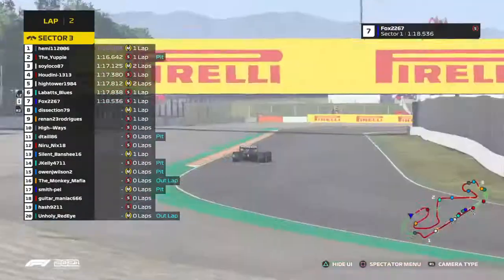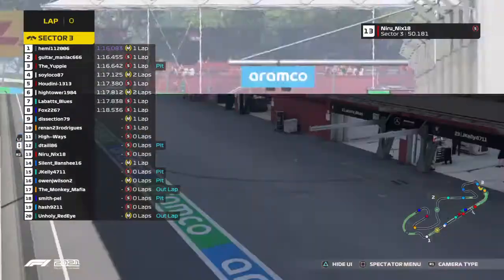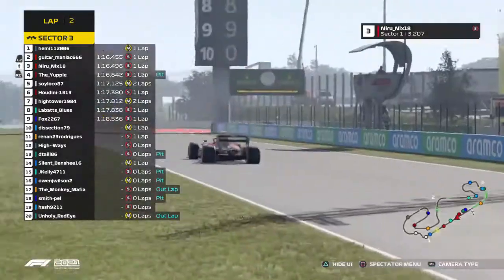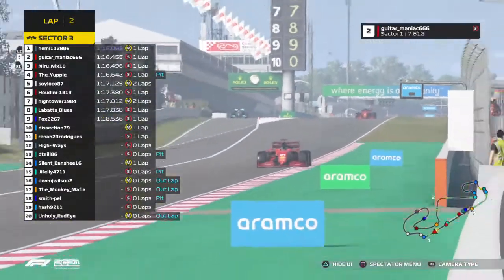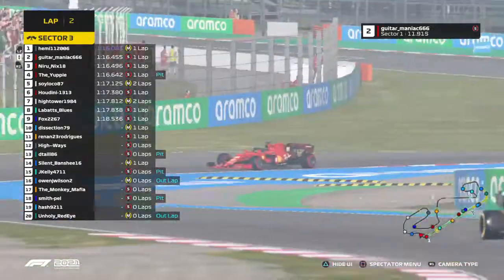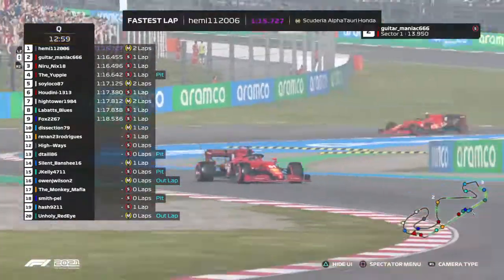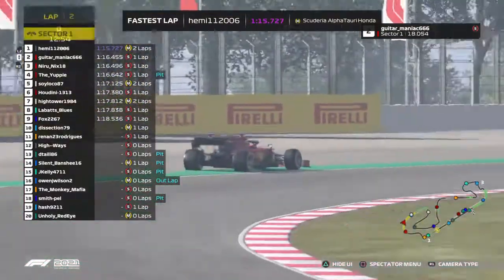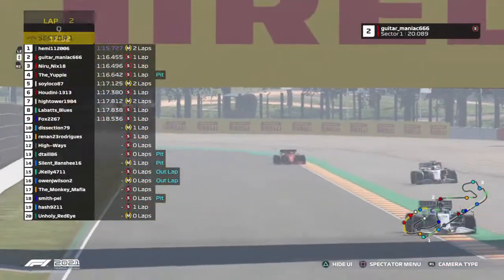A couple Ferraris coming around. A lot of cars out on track. My apologies not being able to catch everybody. Guitar Maniac and his teammate Niru going 2nd and 3rd fastest overall. Guitar Maniac barely nudging his teammate by 0.05 of a second. Very close. Hemi setting another fastest lap of the 1:15.727. He is flying out there.